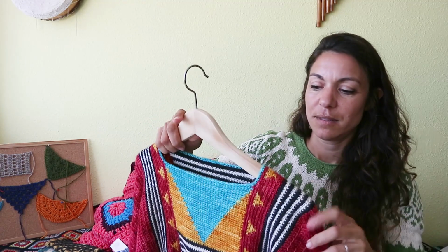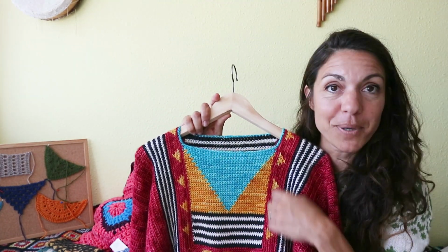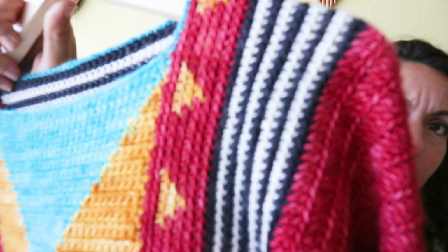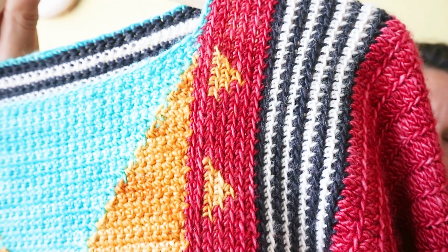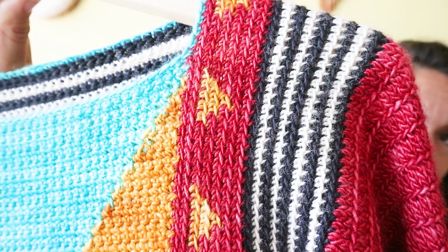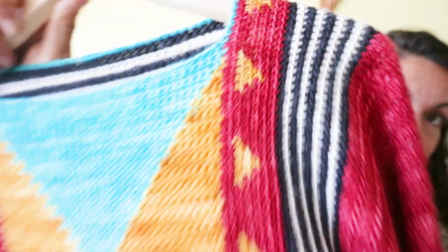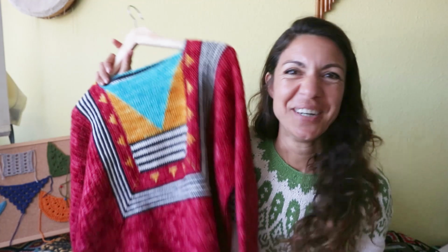So I made this with intarsia, and here I use the tapestry technique. You see? Working only in the back loop of the single crochet of the previous row. This is the traditional tapestry technique. Oh, I'm sorry. So let's continue.